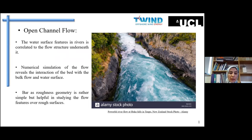The motivation for this research is that we want to study the flow in rivers, and considering the geometry, the flow in rivers is quite similar to open channel flow. We have also recently learned that the disturbances or water surface features in rivers are correlated with the bulk of the flow, and also with the roughness at the bed. If we do a numerical simulation, we can have variables like pressure and velocity at all the grid points, and then we can study the interaction between the bed, the bulk of the fluid, and the water surface.